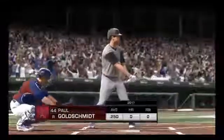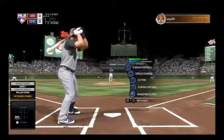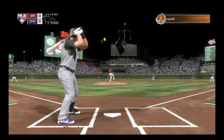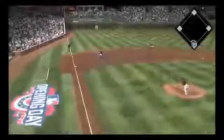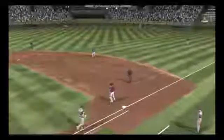Batting third. Standing in, Paul Goldschmidt. First chance for him here in the top of the first with nobody on. Here's the pitch. This one's down to third. Russell's got it. Throw in time, and the side is retired.